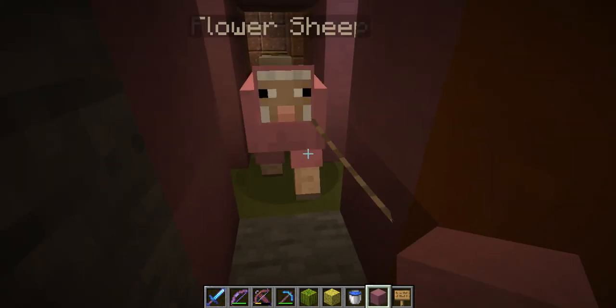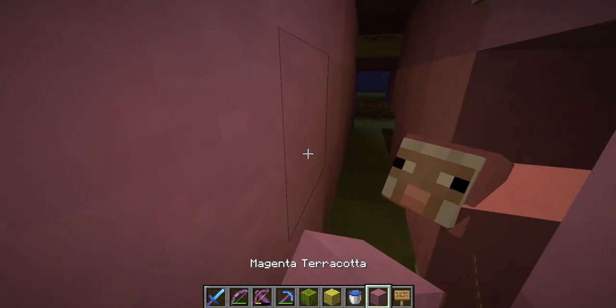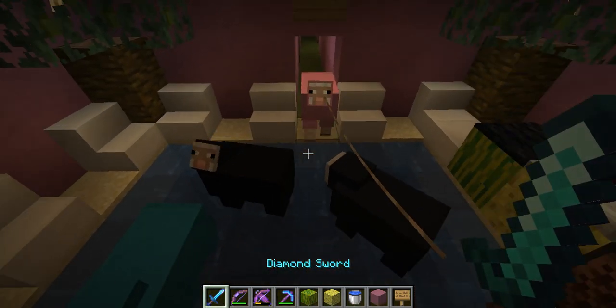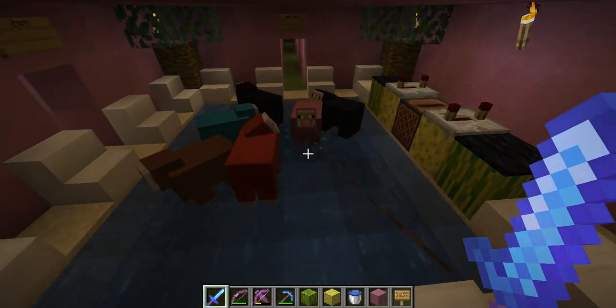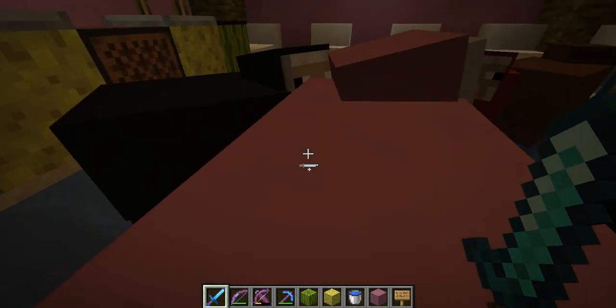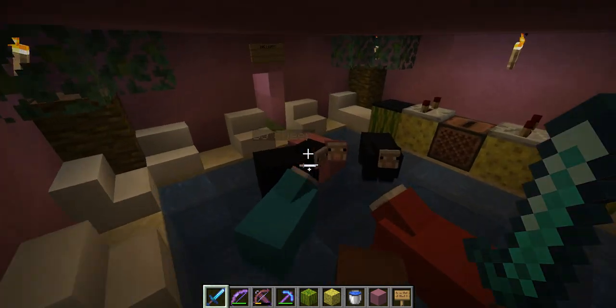Yeah, I'm gonna have to bust into these walls until she gets out. There we go. Let's get her into the pool! Let's go! There we go! All of them are in the pool. So yep, this is where the pool is located this year.